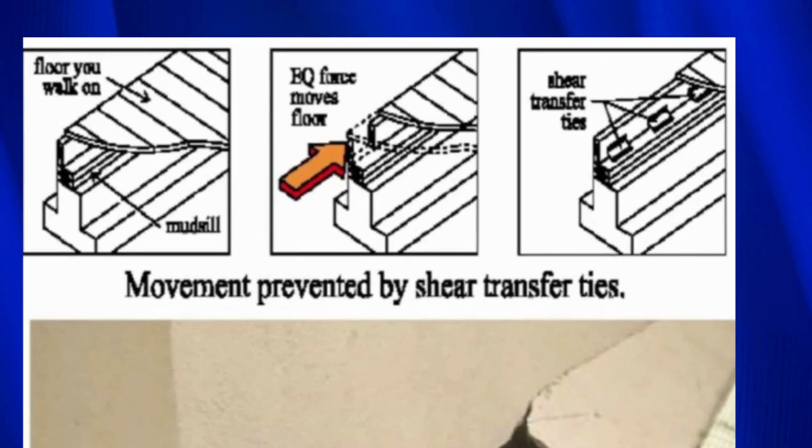So this is what we do. This is an image here of the, there's the end joist, there's the mud sill. We want to make sure they stay together because, as shown here in this arrow, earthquake forces come this way. They push on the end joist, but it's just sitting there on the mud sill with just a couple nails, so it's going to slide off.